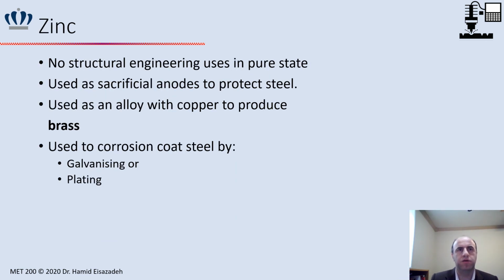The next metal is zinc. Zinc has a low melting point, about 419 degrees Celsius, which makes it attractive as a casting metal, especially die casting. The density of zinc is about 7,130 kilogram per meter cube. For steel, it's 7,800 kilogram per meter cube.